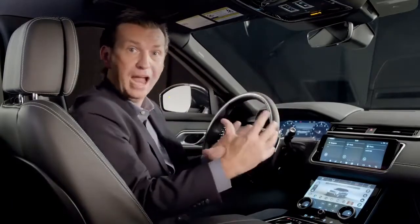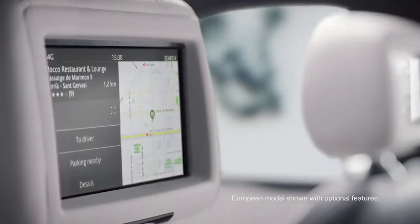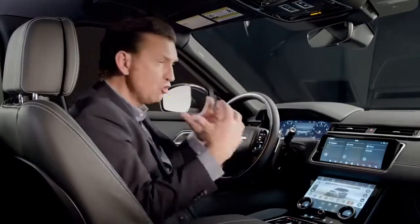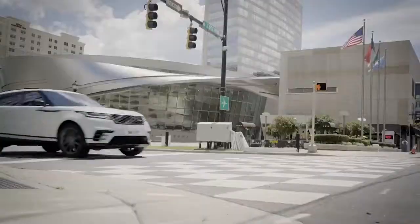There's also 2 power socket packs with up to 4 12-volt sockets and 4 USB ports. And if rear entertainment is taken as an option, then this offers 2 further USB ports and 2 HDMI inputs. All in all, the Velar offers the customer a truly comprehensive, efficient suite of live information, connecting them to their vehicle and then onwards to the world outside.